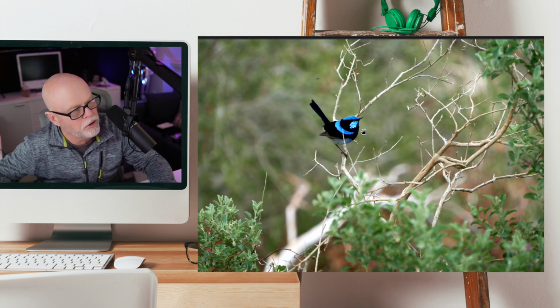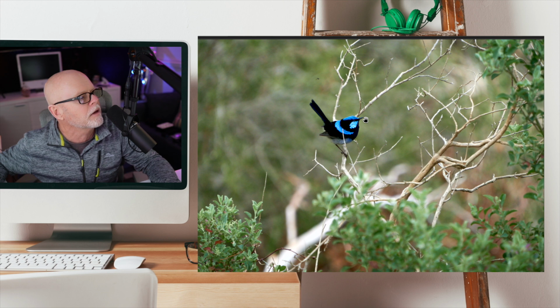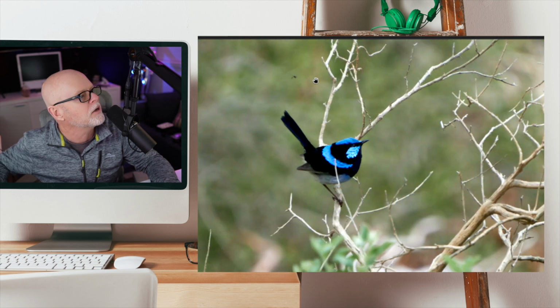This was a little bird that was down on some trees. This was at 300 mil. And again, it's just lovely. I think it's being able to isolate the bird like that, because these little birds are tiny. But I'm really happy with that result that came up through here. You can see it's nice and sharp, really. There's even a little fly or something up there that you can see as well.